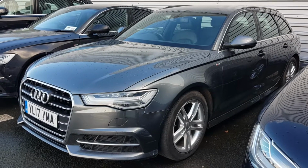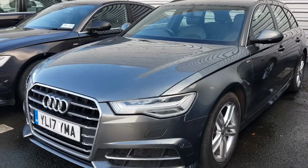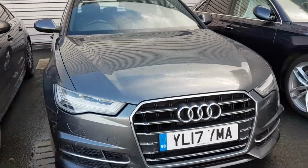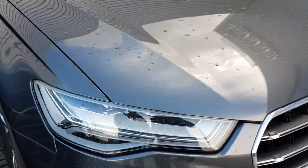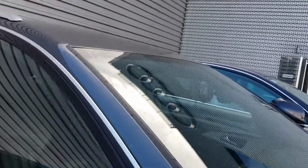Guys, I have this beautiful A6. It's a 2 litre TDI, 190 brake horsepower, S-Line, S-Tronic. Now this car comes in this beautiful Daytona Grey Pearl Effect. And because it's an S-Line model, you're going to get full LED headlights along with LED daytime running lights. Also, you'll get LED dynamic indicators on the rear, which swipe from left to right.